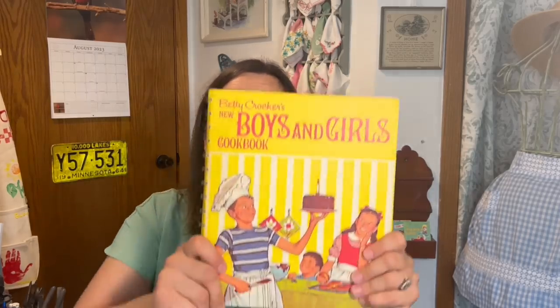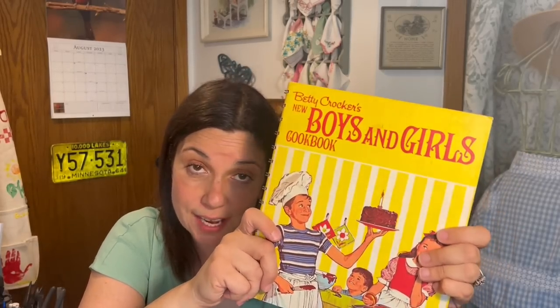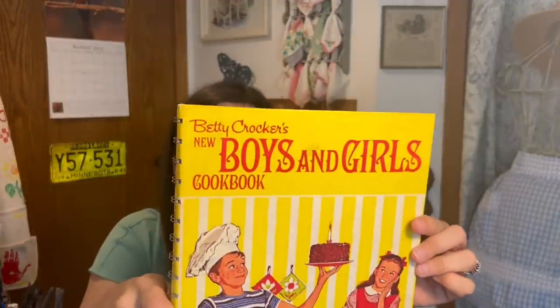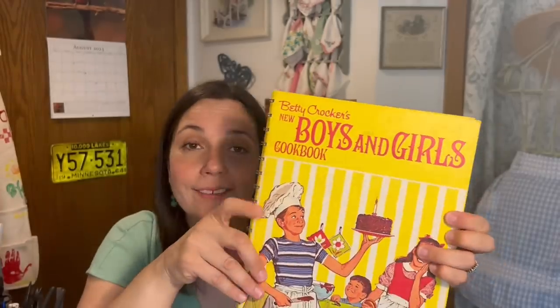Okay, then this is maybe one of my favorite finds from the day. You know I found the Betty Crocker cookbook at the estate sale a few weeks ago. Well, I thought this was so cute to go with my collection. It's the Betty Crocker New Boys and Girls Cookbook, and I've never seen this one. It's so cute. Look at that. Adorable. So that will go into my cookbook collection, which is confined to two little shelves in my dining room.